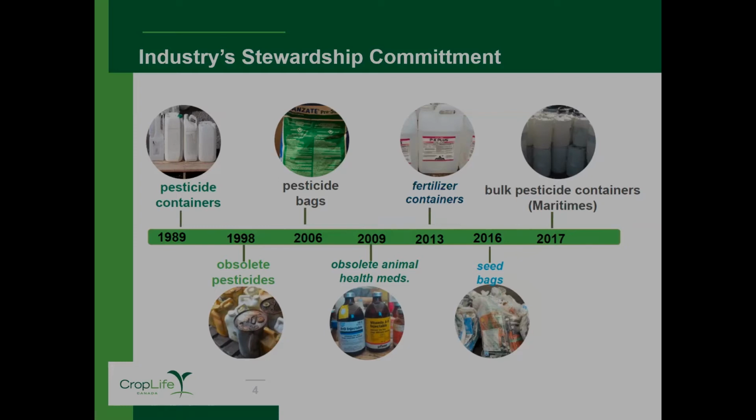Then over the past decade, we've added other waste streams that fit, from a strategic standpoint, into the existing infrastructure of core programs. Some of those are the addition of fertilizer containers, the addition of livestock medications into the obsolete pesticide disposal program, the addition of seed bags, and lastly, in the last couple of years, the addition of bulk pesticide containers.